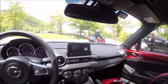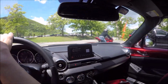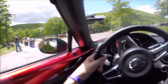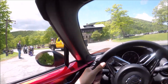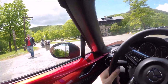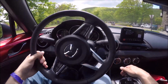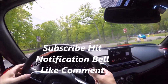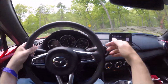All right, now Miatas do have some body roll, which we'll check out in this video. We're going to make a left up the road here. It's too windy, to be honest, with the top down. So what I'm going to do is drive with the top up, and we'll test out the handling. So we got rear drive, a 6-speed manual. Nice sounds. If I was getting a Miata, I would definitely want one of these.